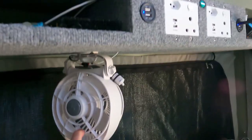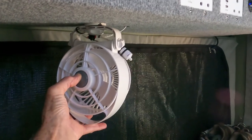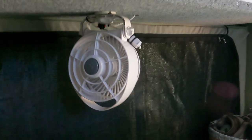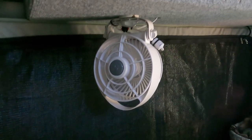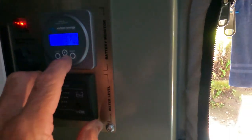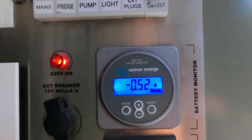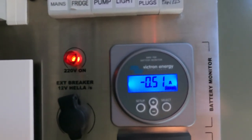Okay, underneath the rack that I had made up as well, I've got a 12 volt fan here. My son ordered these from Amazon. It's got three speeds, which blows right onto our bed at night, which is great, eh? And hardly draws any current. I can actually show you what it draws. It's not a lot of current, I think it's half an amp, 0.5.